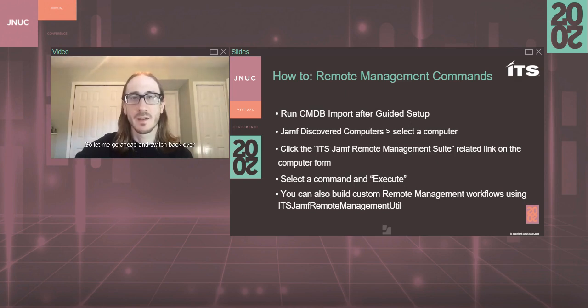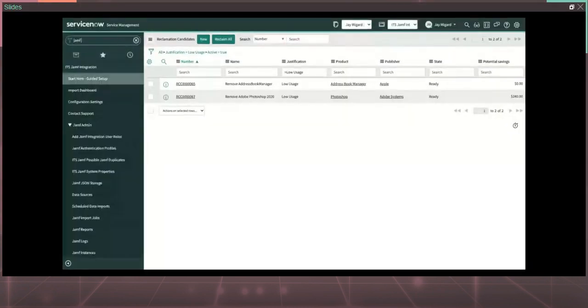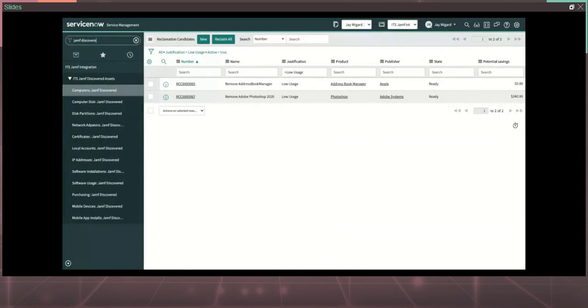So let me go ahead and switch back over to one of my ServiceNow tabs here. And so what we're going to do is just go ahead and type Jamf discovered.